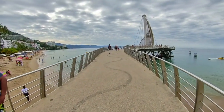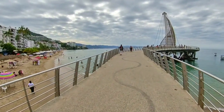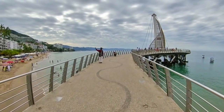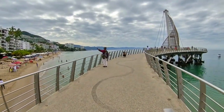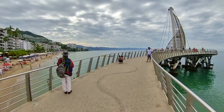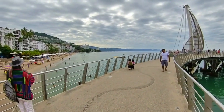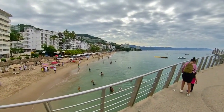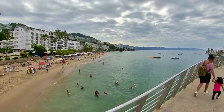But again, it becomes like an obstacle course. No, not a curse, a course, an obstacle course. If you're walking around the city and you find people that are not wearing face masks, just walk around them. And if it's just too much for you to handle, just turn back.